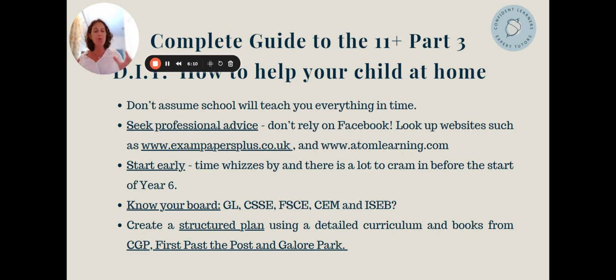And then once you know all of that, get a detailed curriculum. I can send you the curriculums that we've written out based on what we know is in the exams, because there's no go-to 11 plus official curriculum, but we can tell you exactly what's going to be in those exams, and you have to plan.